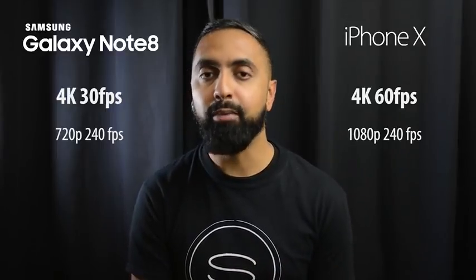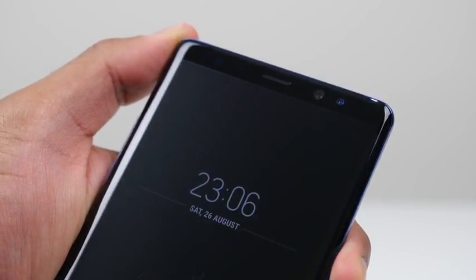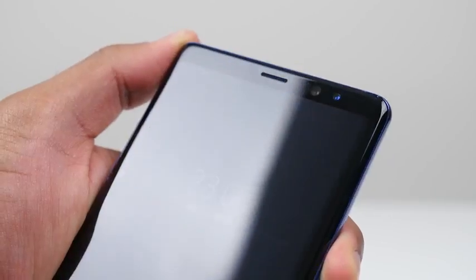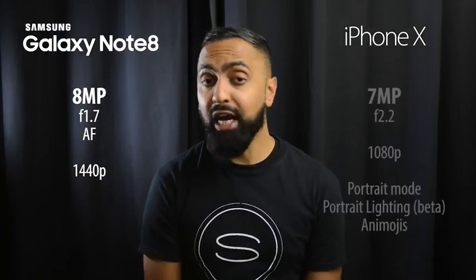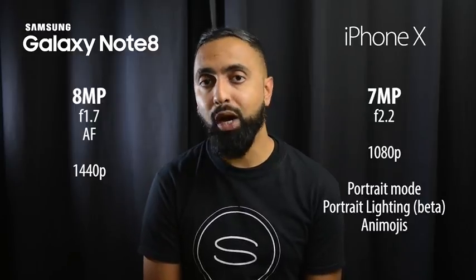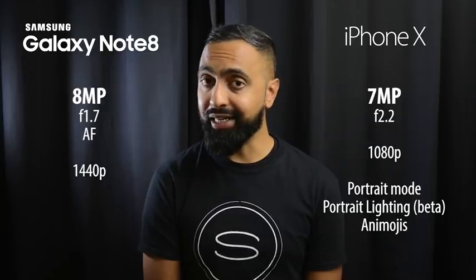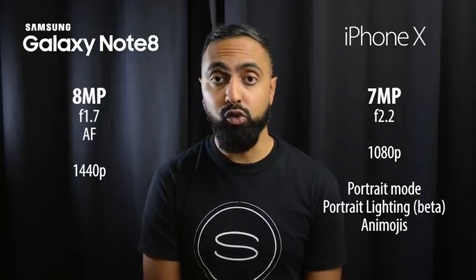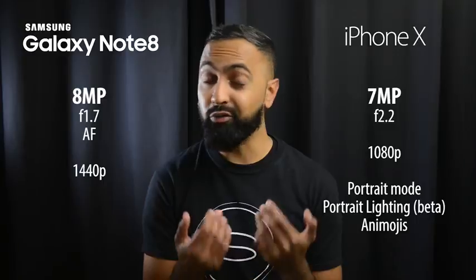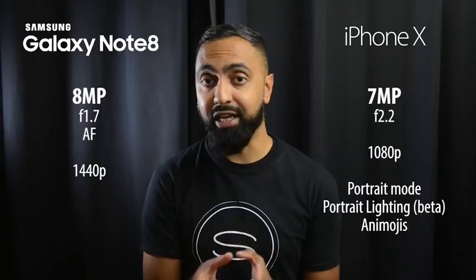In terms of the front-facing cameras, the Note 8 has an 8 megapixel front-facing camera with an f1.7 aperture, and it has autofocus with a 1440p video recording. The iPhone 10 has a 7 megapixel front-facing camera with an f2.2 aperture and 1080p video recording, but it's got facial recognition. So this is going to allow you to have a portrait mode, so it's going to blur the background from the front-facing camera as well. And you'll also have the portrait lighting effects too.